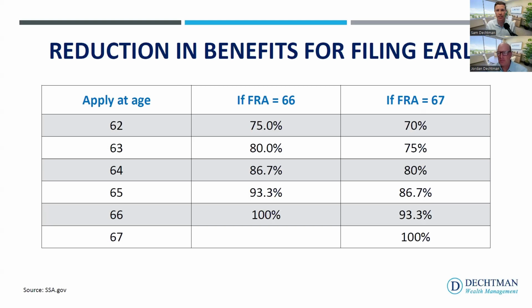Now, with Social Security and the reductions, it is prorated on a monthly basis. So what that means is if our full retirement age is 66 and we decided to apply at 62 and a half, we wouldn't receive just 75%. We might get 77 and a half if we're splitting the difference between 62 and 63. So even if you're able to wait an extra month or two, every little bit ultimately helps in terms of how much you end up collecting from the system over time.